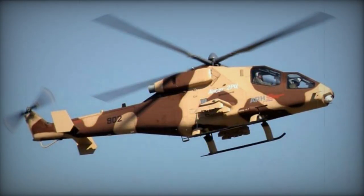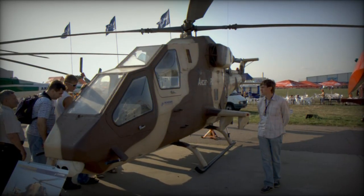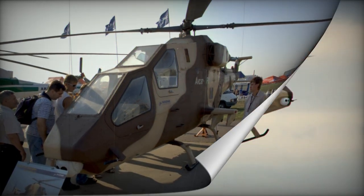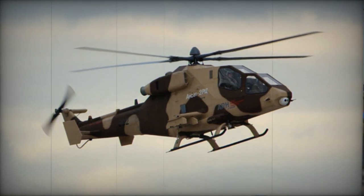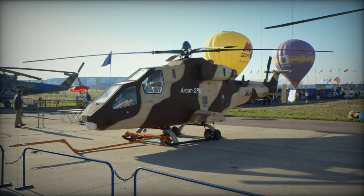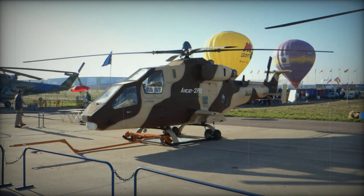The Kazan Ansat 2 RC can be used for scouting, performing recon missions, and supporting field artillery by designating target coordinates. Also it can independently support ground forces with its firepower. In concept it is similar to the American OH-58D Kiowa Warrior armed reconnaissance helicopter. Previously there was no specialized helicopter for this role in Russia.